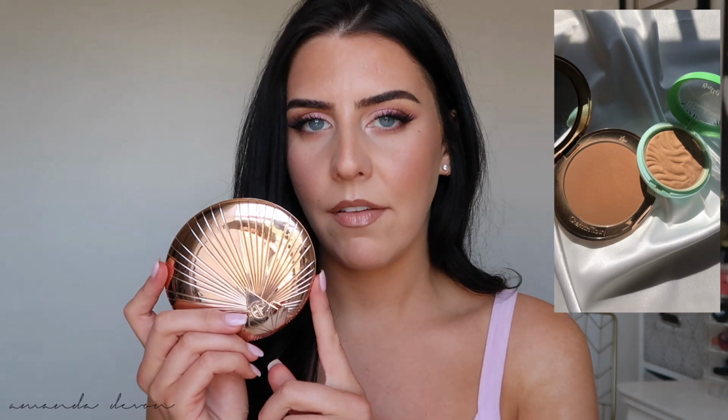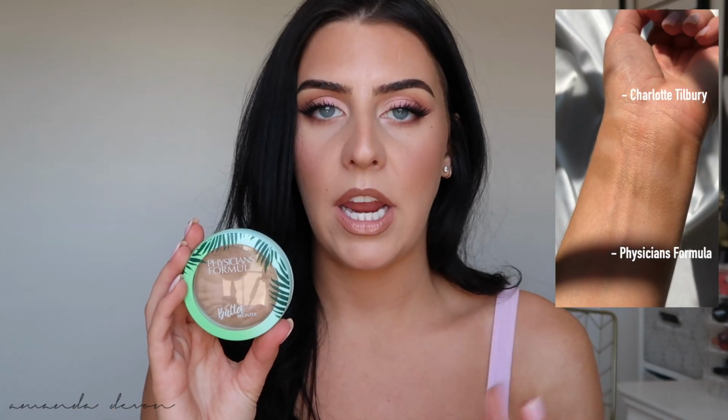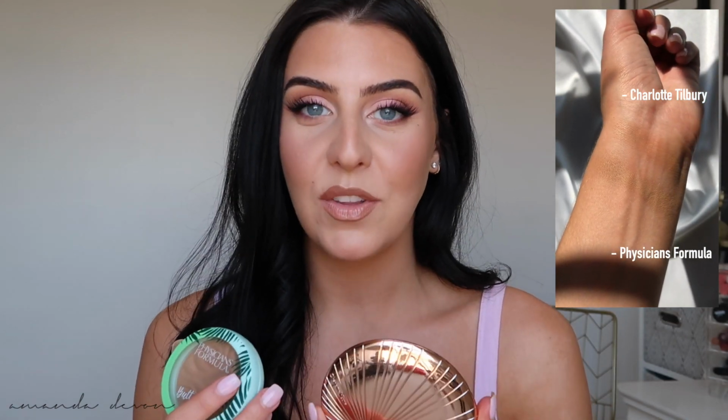So the Charlotte I have in shade 2, which is medium, and in the Physicians Formula, I have the shade bronzer. It's funny because me and Bree go back and forth about these two products all the time because I tell her it is the exact same thing, at least for me, and she says it's different, but I swear this is the same formula, and I kind of like this one more, which I guess is not a bad thing. I'm highly obsessed with the butter bronzer.